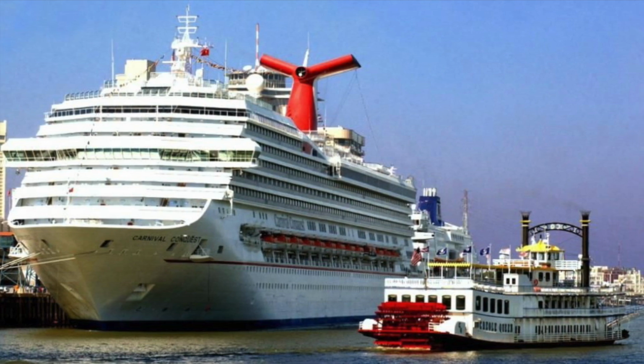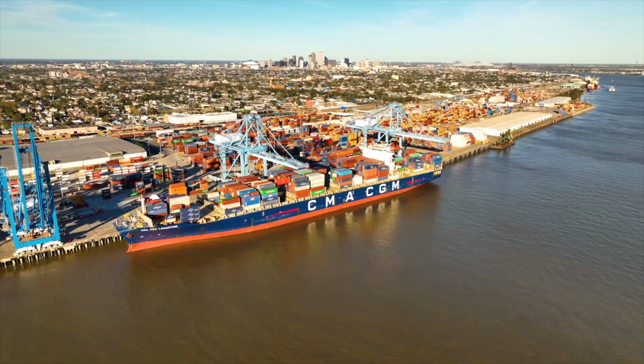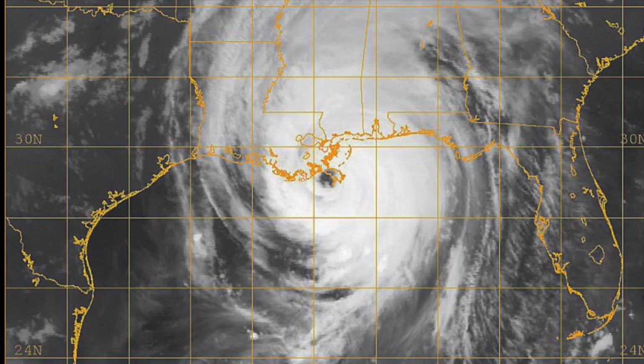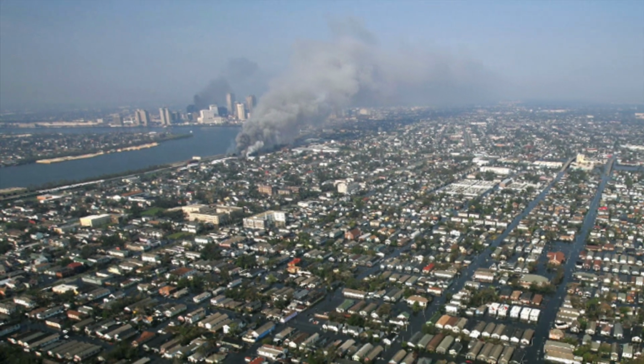In 2004, the first made-for-container terminal was built at the port, the Napoleon Avenue Terminal. But possibly the most devastating event happened in 2005, when Hurricane Katrina struck the port. It cost over $300 million in damages to repair the port.